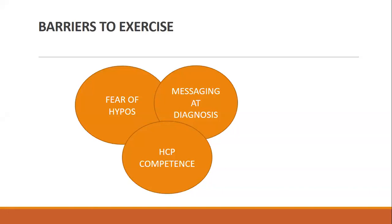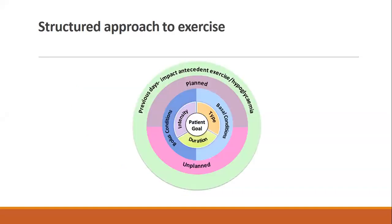Then also the healthcare professional may lack confidence. Healthcare workers may lack confidence in guiding these patients on a structured way of doing exercise, or may have low understanding in exercise management on how to support these children with diabetes. So these are structured approaches to exercise.